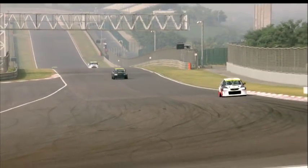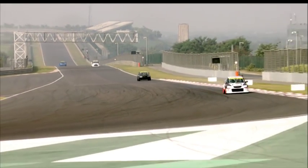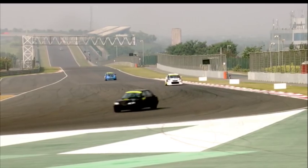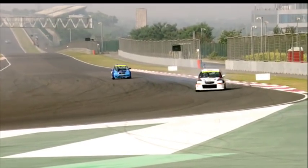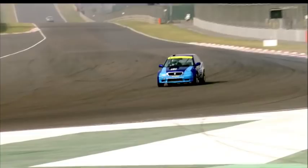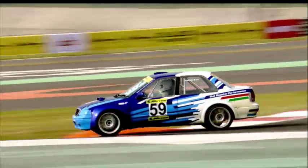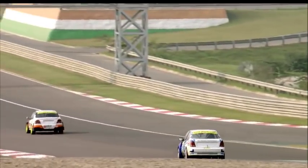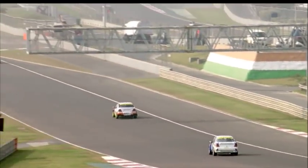Remember, this race category is one which has been dominated by Ashish Ramaswamy this season. And he's currently running fourth. You can see that blue car coming in. That's Ashish Ramaswamy. There he comes, in car number 59. He's been the most competitive racer in this JK Touring car class this season in the National Racing Championship.